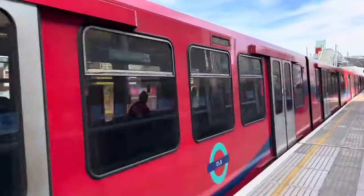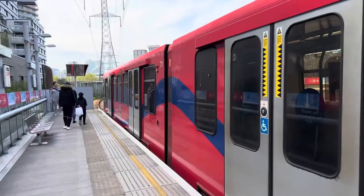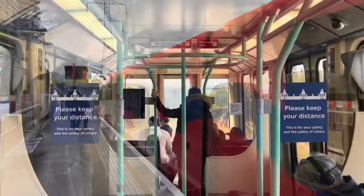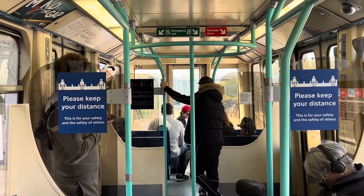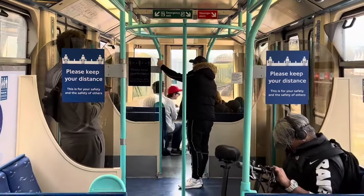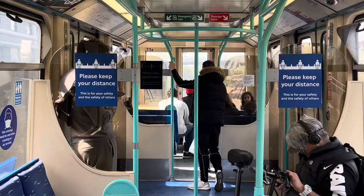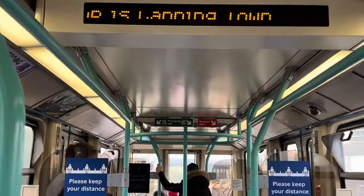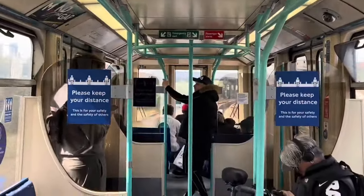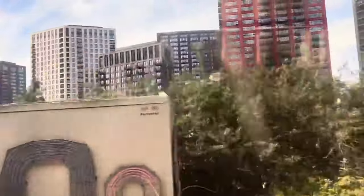DLR to Tower Gateway. Jubilee Line and local bus services. When leaving the train, please remember to take all your belongings with you.